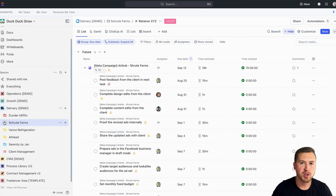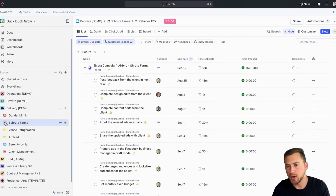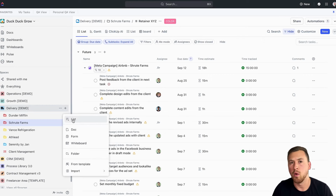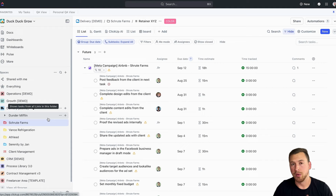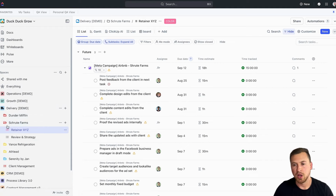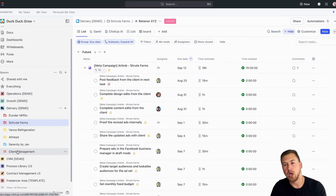After our folders, we now have lists, and lists are where the work is actually going to live. We also need to know that we don't necessarily need folders. A list can live on its own, but folders are a great way to provide a level of organization to your workspace. Just to recall, we have our everything level, our spaces, our folders, and now our lists. A great example of a folderless list is this client management list that you see over here. Essentially, it's on its own in the delivery space. I could put tasks in there that are related to delivery, but not a specific client. So in some cases, you can have a folderless list.